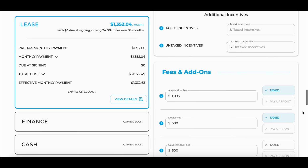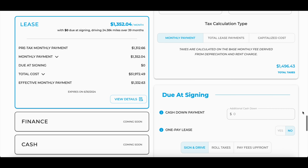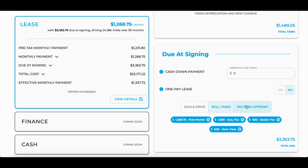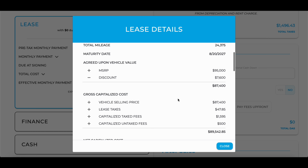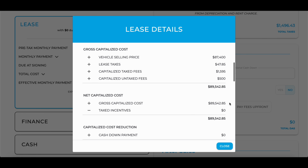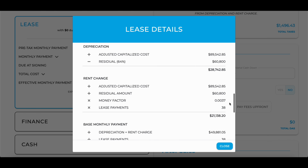So even if you're not leasing, you should use this calculator so you can see all of the incentives in your area. But after running some numbers, a $95,000 Cayenne with 8% off is going to lease for about $1,350 a month with taxes and fees included. That's definitely a high payment, primarily because the interest rate is about 8.8% on a Porsche lease. Even if you did a one-pay lease, your interest rate is still going to be 7.2%.